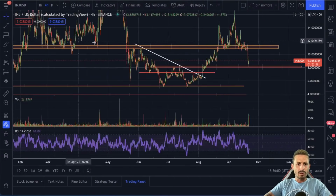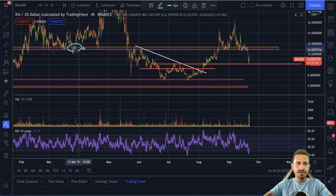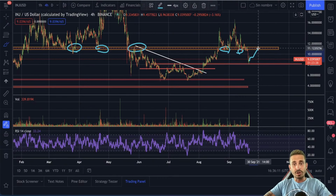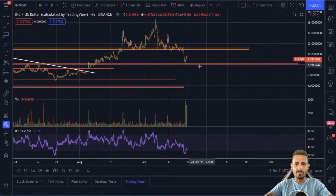Now, we lost a major support, which was the $10, $11 range. As you can see, it's been a major support and resistance in the past. So it is very, very likely that if we do recover to this range, that would be a shorting opportunity actually. We have broken a major structure with some decent volume.